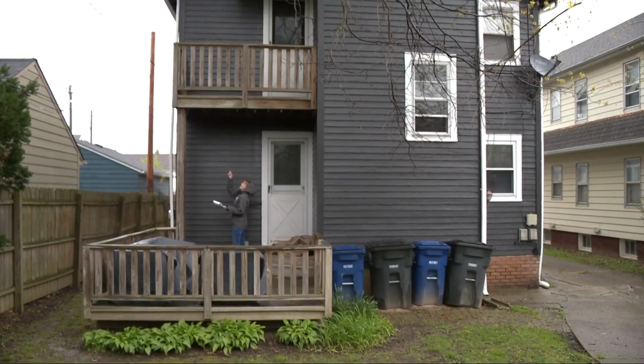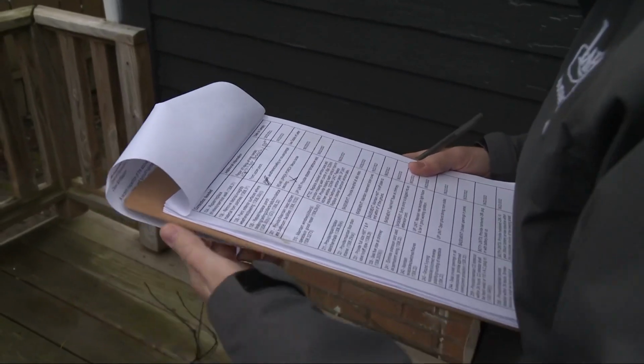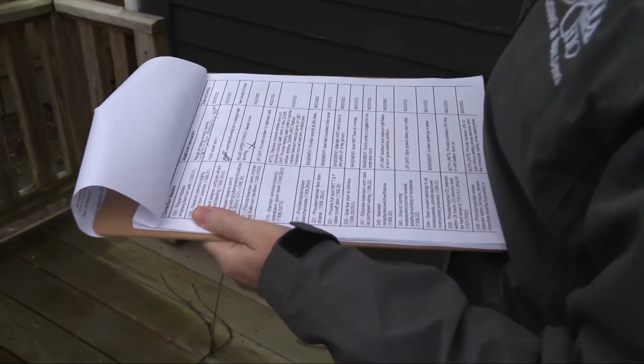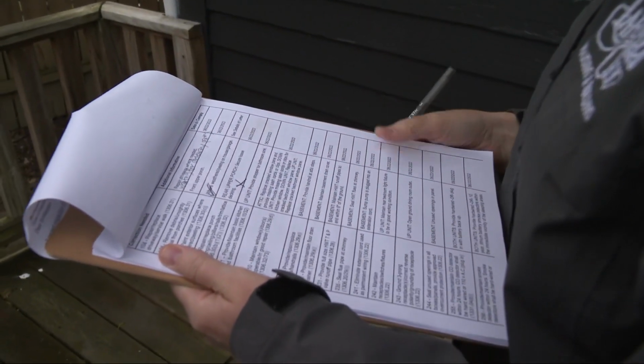There's a lot of folks that are renters, though, and it's specifically landlords that are under the gun, under the microscope, because Lakewood is considering a proposal that will require inspections for new property rentals. Right now, it is not necessary, but the building commissioner wants to change that.